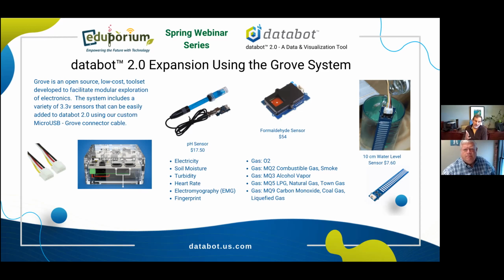which is one of the things we're trying to do, is make sensors and data accessible to a wider audience, especially at the elementary and middle school level, for a much lower price point.